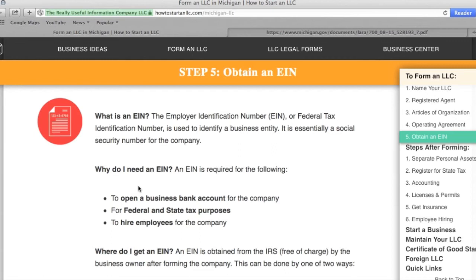Why do I need this? Number one, to open a business bank account. You will take that EIN number to the local bank and open up a business bank account, and that will allow you to separate your personal money from your business money. The second reason is for federal and state tax purposes. So at the end of the year, when it comes time for tax season and preparation of your business taxes as well as your personal taxes, the EIN again will separate your personal assets and income from your business assets and income. And the third reason is to hire employees for the company. You will need that EIN for that purpose.